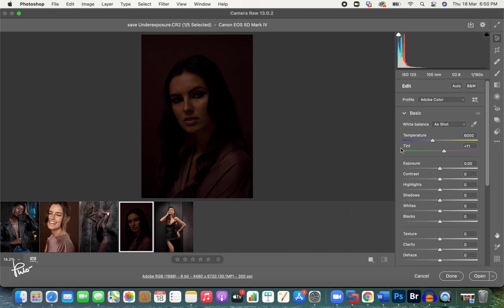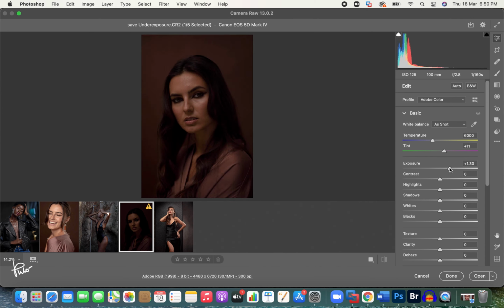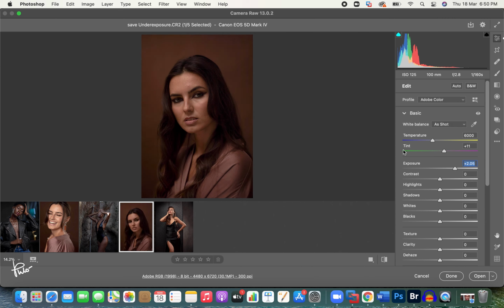All right. So the first thing obviously that you need to do is to increase your exposure. So I'm going to start doing that by dragging the exposure slider all the way to the right. And you can see, even though we didn't have a lot of light in the image, we are being able to bring back life into the image. Again, the intention of this image was not to shoot it underexposed. It was one of my test shots for me to get my lighting right to look like this.